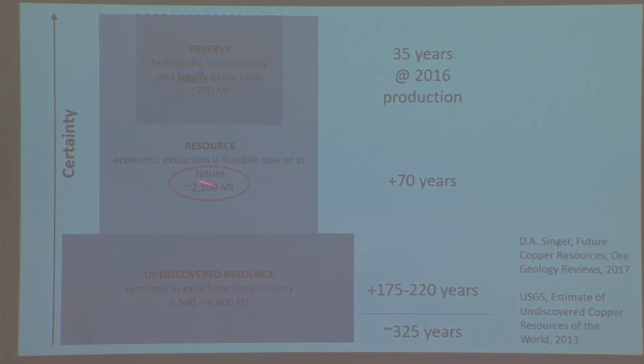I just wanted to highlight this. This amount, just to give you an idea of the size, would represent a cube 600 meters by 600 meters by 600 meters. So it's a very large cube of copper.